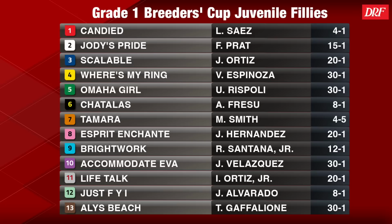I just felt like as far as Life Talk goes, she's going to be a big price in here. I still think she's sort of learning on the job a little bit, but the talent appears to be there. I didn't love the trip that she got in that Frizette, down towards the inside and behind horses for a long way. So I'm willing to give her the benefit of the doubt for that, since I liked her maiden win at Saratoga.